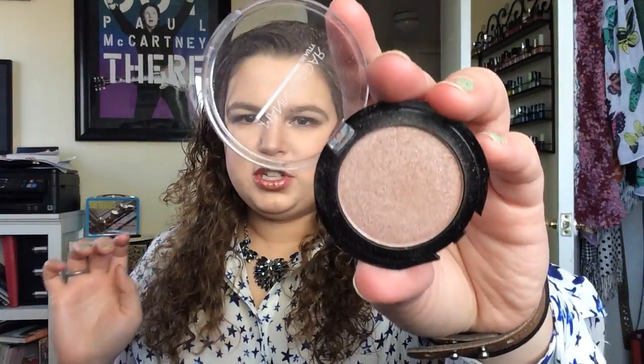Next we have the Manna Kadar eyeshadow slash blush slash highlight in the shade Fantasy. I do have this. Where is it? Right here. I have this in full size myself, so I'll swatch it for y'all. This is a really cool product because it's a really unique shade. So it's super shimmery, and it's like pinky champagne.